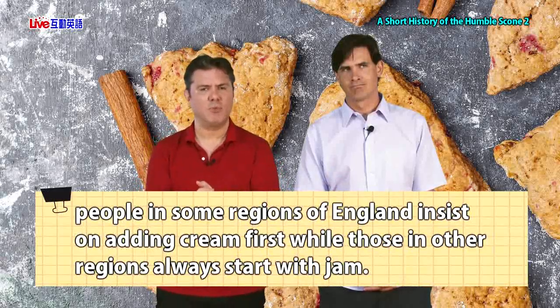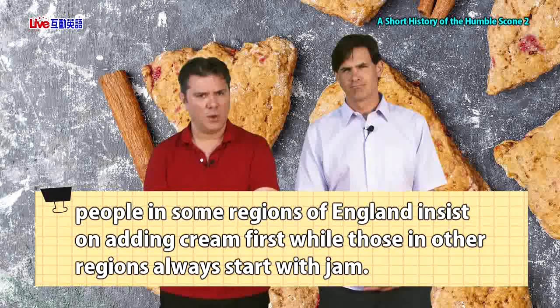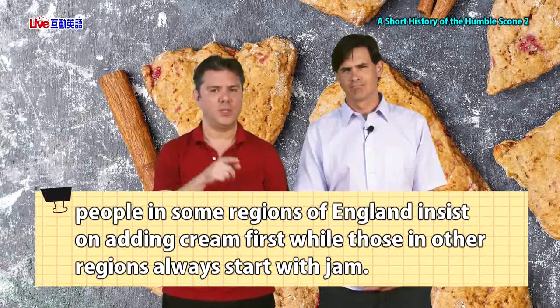The order matters too. So people in some regions of England insist on adding cream first, while those in other regions always start with jam and then put the cream on top. Those are called normal people because they do it the Cornish way, from Cornwall. The other way, putting cream first and then jam on top, that's the weird way. That's the Devon way, and normal people don't do that. Do it the Cornish way. Jam, then cream. Otherwise, it's a mess.